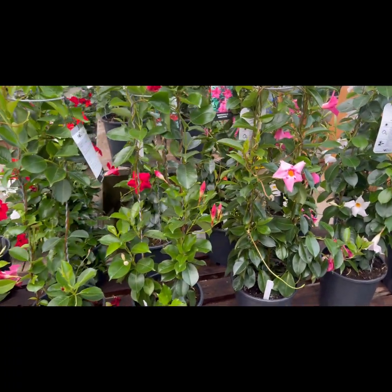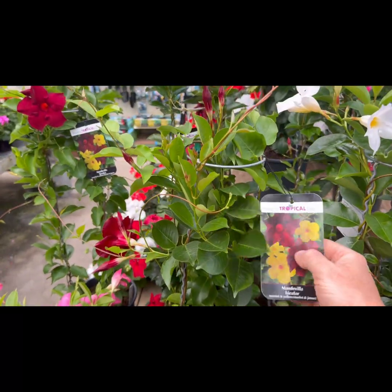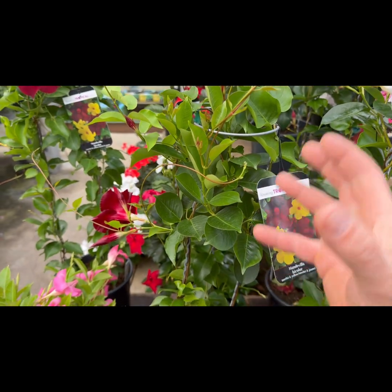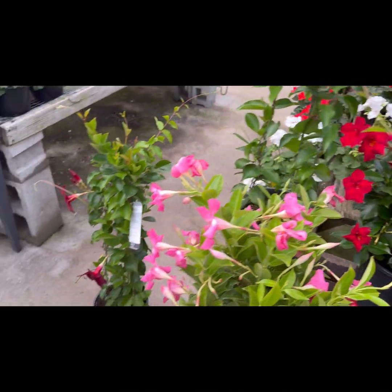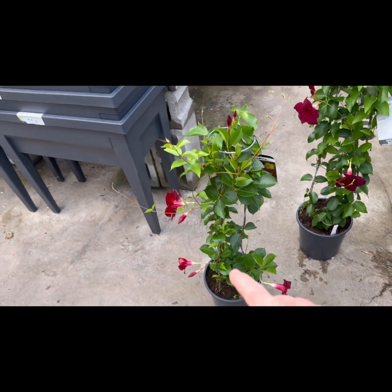If you're looking for something that's going to climb, then you're going to want the mandevilla. But there's a few different kinds, and you want to make sure you're asking or grabbing the right kinds. Let's look a little closer. Okay, so these are classic mandevillas, and I can't even say that they're true classics. They're actually newer generations of the classic, but their growth habit is more of a vine. You can see right here, they're going to climb up this trellis.